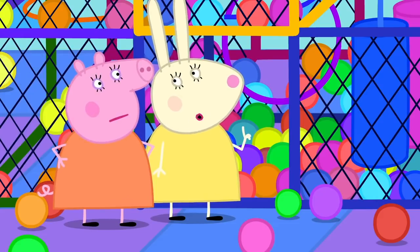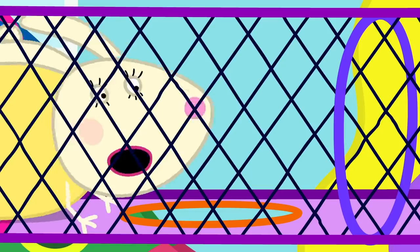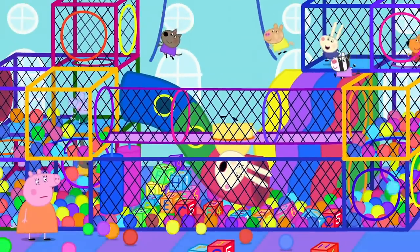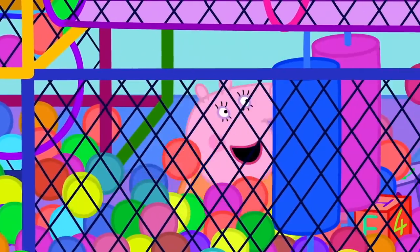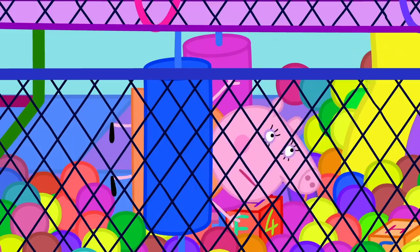There's only one thing for it. I'll have to go in. Good luck! Ah! I'm stuck! Help! Don't worry, I'm coming in. I'm nearly there. Oh no, I'm stuck too.